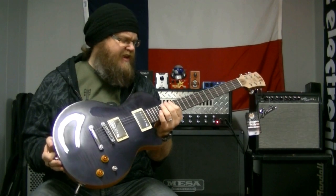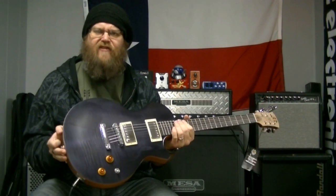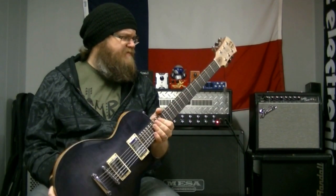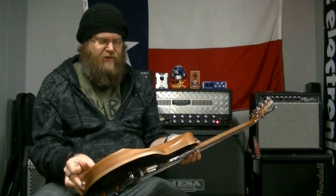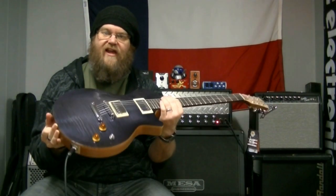Change the strings. I think it has nines on it. I'm used to playing tens, so nines kind of feel a little funny to me, I guess. So, yeah. Awesome guitar so far. So far, super impressed. I really like it. I'll check in with you guys more later.